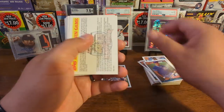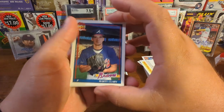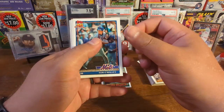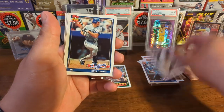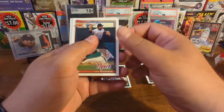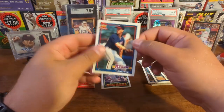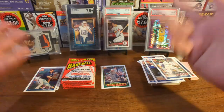Derek May, another game card. Marty Clary, come on, Chipper Jones. Gene Harris, that Chipper Jones card's only worth a couple dollars. But that Mark Whitten, man, I would love to get that error card. There's Kirk Gibson, because I believe that's anywhere from like $20 to $50. So hey, there's Tom Glavine. Not bad. So we got two Hall of Famers, so $2 out of this.